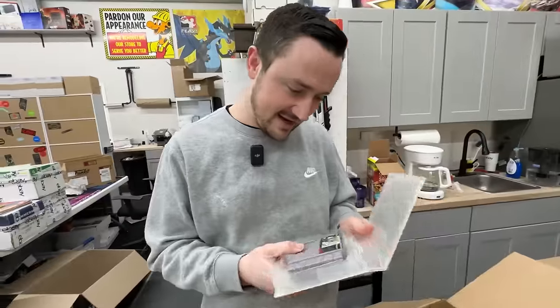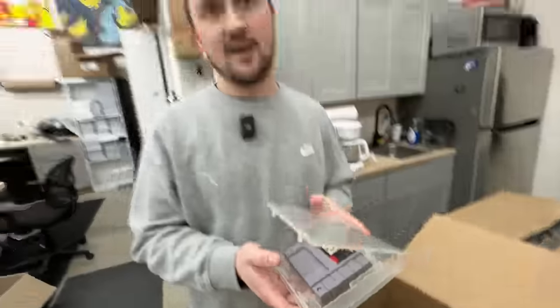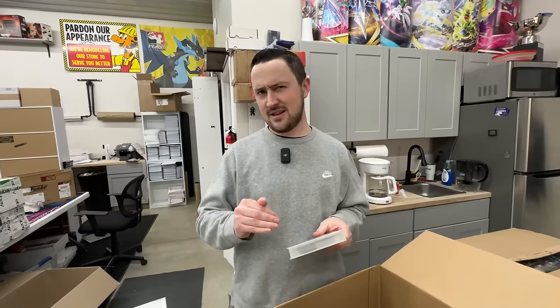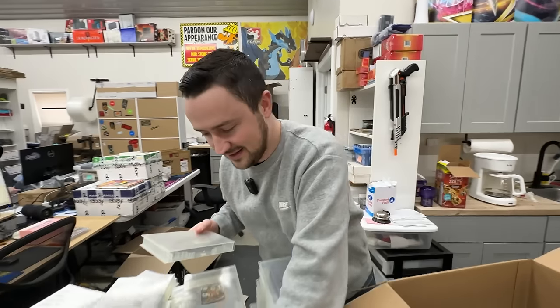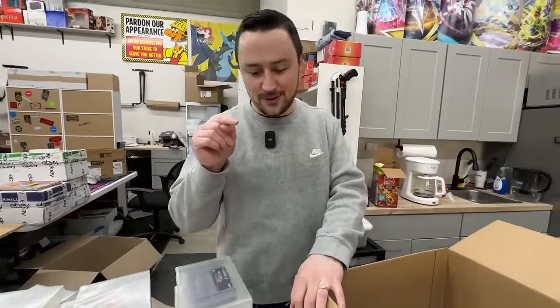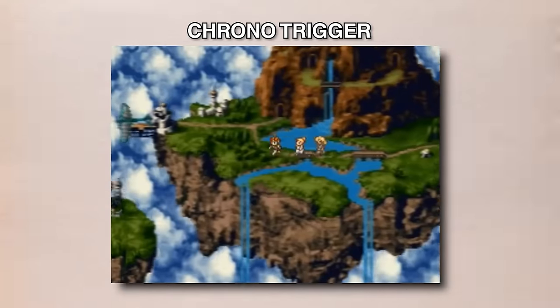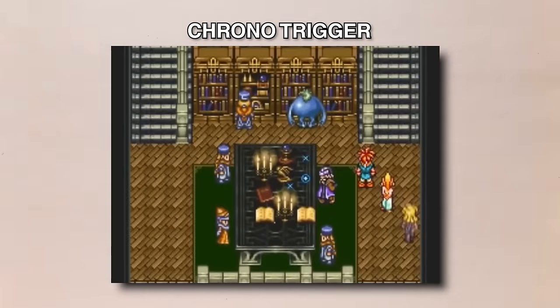Oh, man. I will say this cartridge has a little bit of wear, and because of that wear, we can factor that in. I'll allow it. Okay. If it's close enough and you're factoring in wear. I'm factoring in wear. I'm going to put Dracula X above it. I could be totally wrong. Chrono Trigger is one of the most iconic RPGs of all time, and it commands the value.